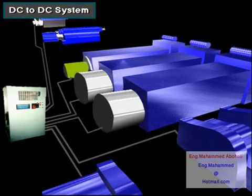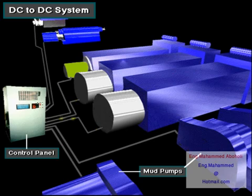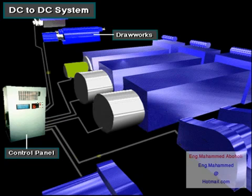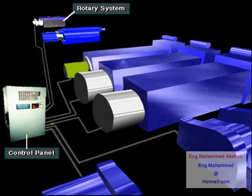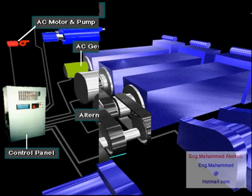Here's a DC to DC power system. The prime movers, usually diesel engines, power DC generators. From the generator, DC current goes through a control panel directly to DC motors. The DC motors power the mud pumps, the drawworks, and the rotary system. A smaller AC generator is also part of the system. It supplies AC current for equipment that works best with this current type. For example, a chemical mixing pump requires AC power.